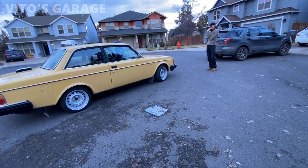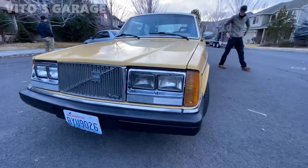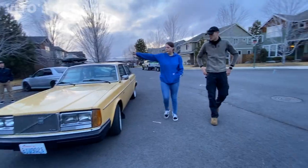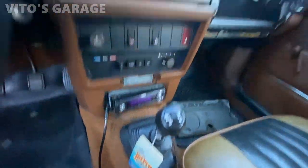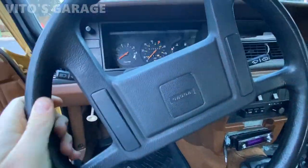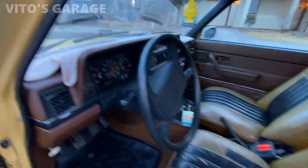Moments later. It's really beautiful. Personally, I feel like I'm too big for these cars. That's crazy. 1983 model, guys. This is... wow. I mean, I've always appreciated old school Volvos. No questions about it. 315,000 miles.